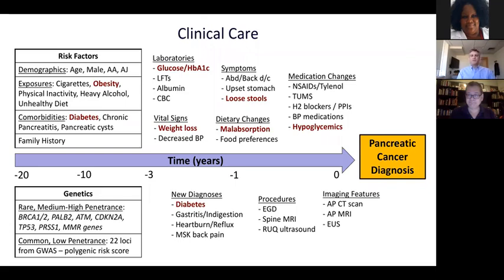So I thought I'd start with this slide, which I'll show a few times during the talk at different junctures, around clinical care. And so to the right is the yellowish orange box where there's a pancreatic cancer diagnosis. This is when I see the patient when they get diagnosed with their cancer. But in the years leading up to this, even decades before, there are quite a number of features that are related to this development of cancer. There are risk factors decades before. Again, obesity and diabetes on that list, in addition to genetics and other things.